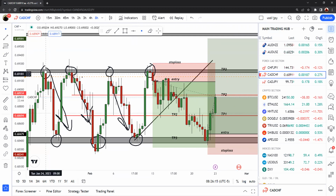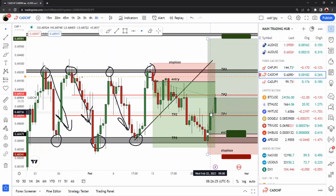It's a look right here, right? You could have bought here, right? You could have bought here, profited, sold here, profited, bought here again, profited, sold here again, profited, like back and forth. So I did the same thing.